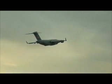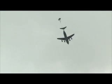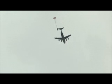Other activity this year included parachute tests for a rocket deceleration system, managed by the Marshall Space Flight Center in Huntsville, Alabama, and taking place at the U.S. Army's Yuma Proving Grounds in Yuma, Arizona.